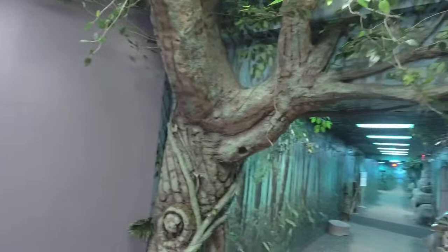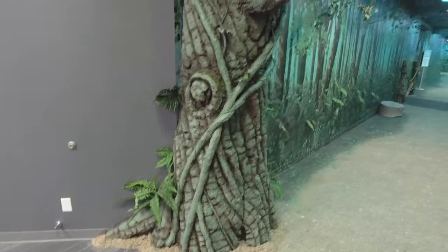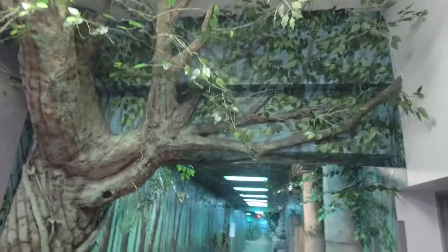Most of the stuff that we built is styrofoam coated with either concrete or a sort of high-tech kind of concrete called foam coat. So anyway, that's the entryway. Cool, huh?